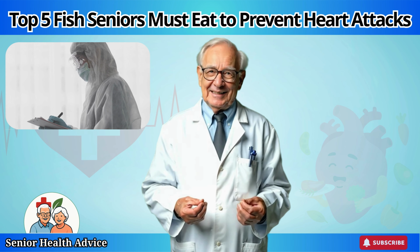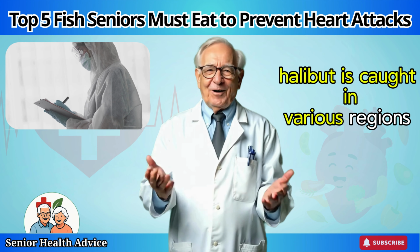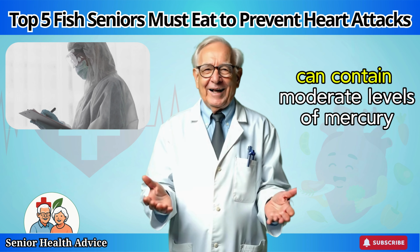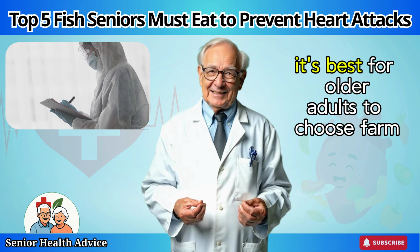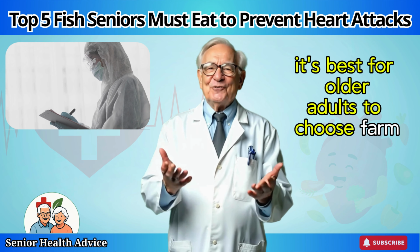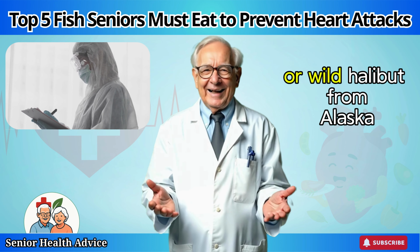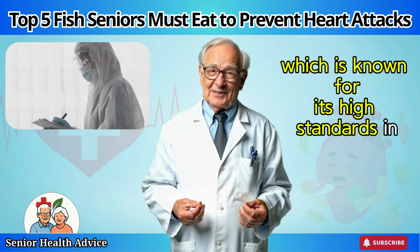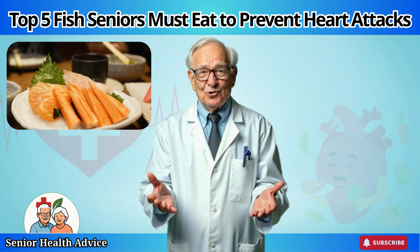One thing to keep in mind: halibut is caught in various regions, and some large wild-caught halibut can contain moderate levels of mercury. For that reason, it's best for older adults to choose farm-raised halibut from reputable sources or wild halibut from Alaska, which is known for its high standards in seafood safety and sustainability.